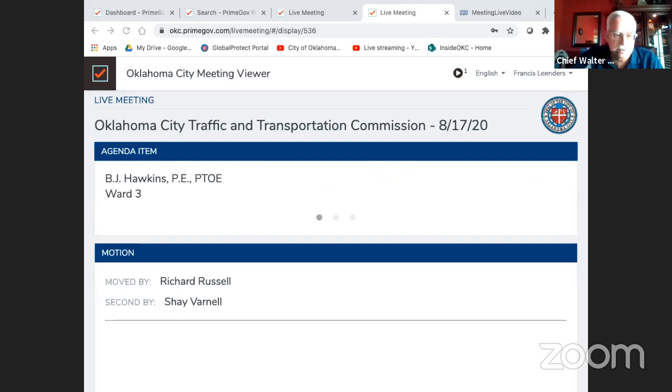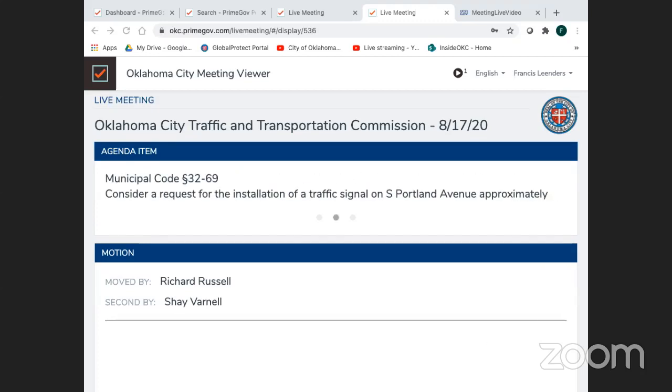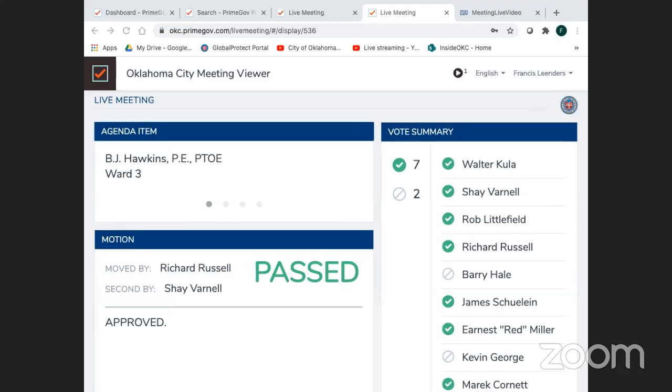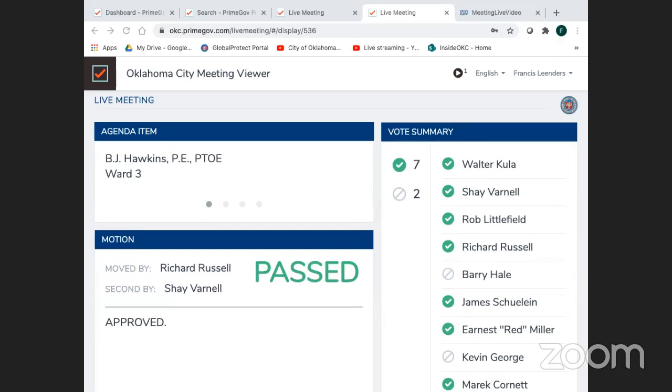The vote. Commissioner Littlefield, vote for approval. Commissioner Schuline, Aye. Commissioner Miller, Aye. Okay, the item has passed with 7 votes. Thank you, Commissioners.